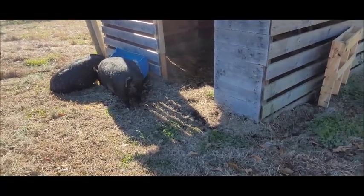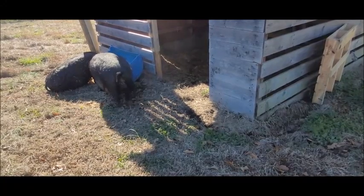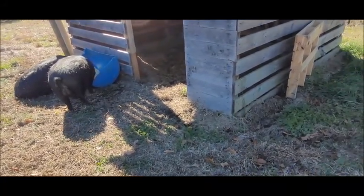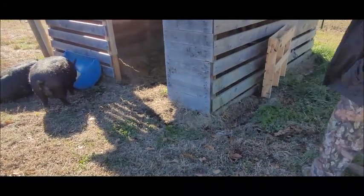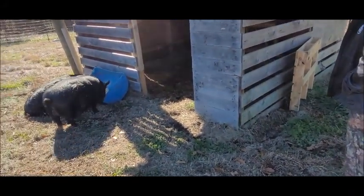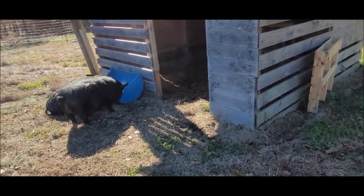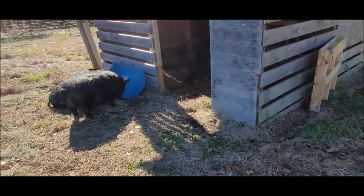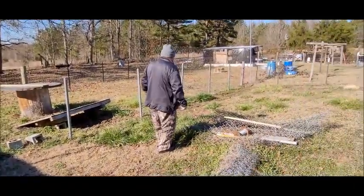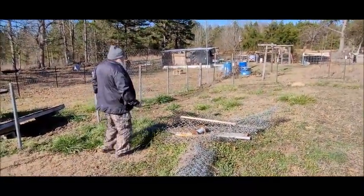They like it so much better in here. They got more space. They don't like all that walking, though. No, they don't like all the walking. But it's good for them. And we're going to process them in a few weeks.